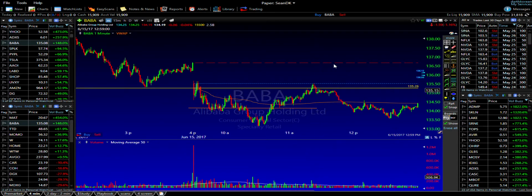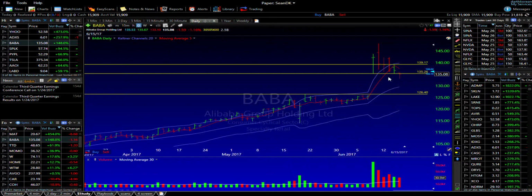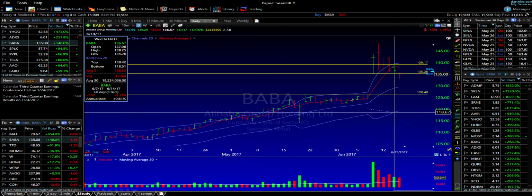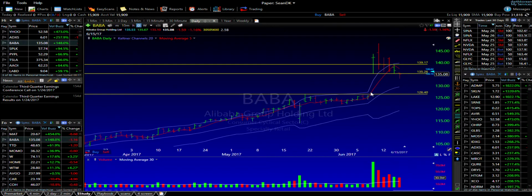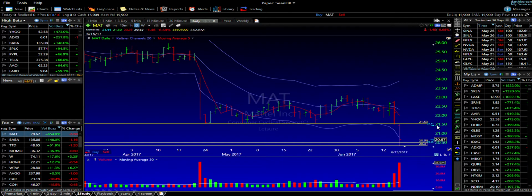So is this really an A+ setup? I don't know. Is there significant volume to say I should have been trading this? No. Was there any panic happening below this level? No. The volume in BABA is still well above average, but certainly not as great as these few days, compared to Mattel, which was a hell of a volume day. It was vastly different.